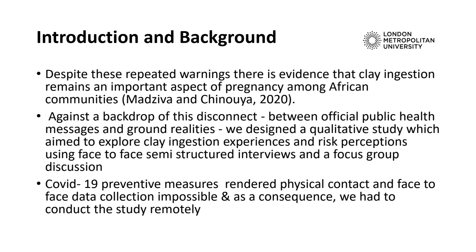So against the backdrop of this disconnect, the public health movement saying don't eat clay, we thought to do a study to find out what's really going on with the women, what their experiences are like, where they are getting the clay from, etc. Because there have been restrictions that have been put in place by the FSA. Wherever they find this clay in an African shop, they raid it, etc. But if women were still eating it, they were finding it from somewhere. So that's what we were trying to figure out in the study.